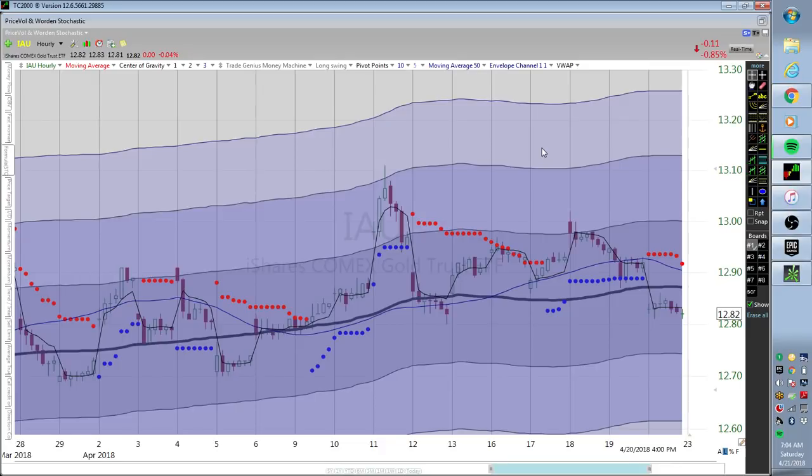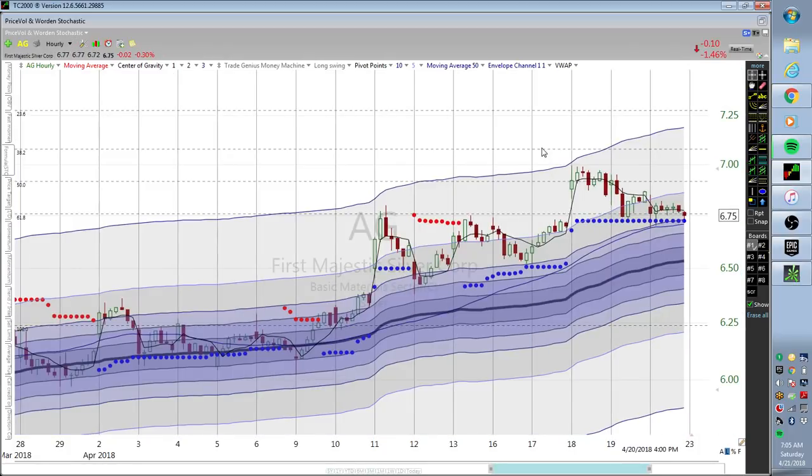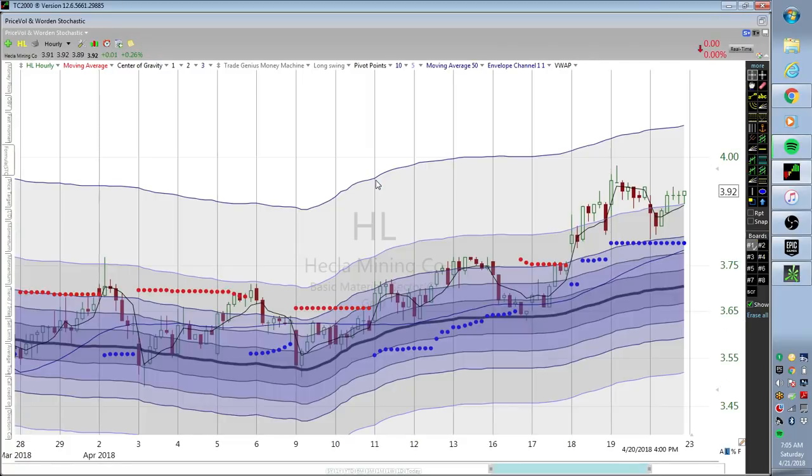And that's what I'm going to finish up on here, with some of the miners. Here is AG. We own it. I've been waiting to add, and I'm still going to wait. I'm not going to add to it unless it breaks below. My whole viewpoint for this year is silver miners are going to be the trade of the year, and I think that's where you have to build your portfolio for the future. We have Hecla, it's doing really nice.